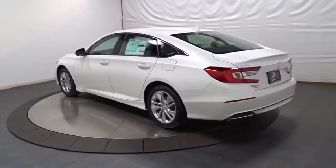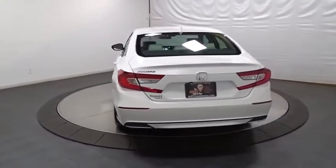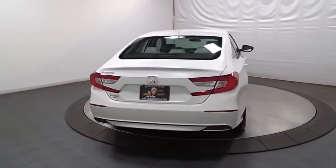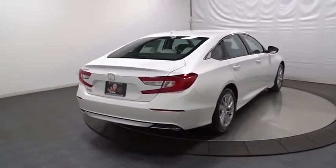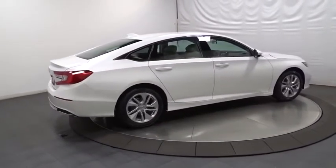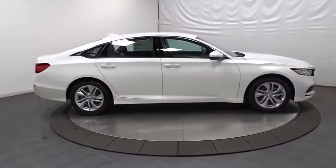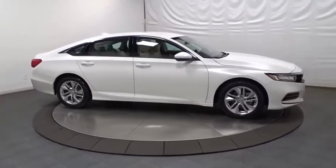Backup camera, lane departure warning, keyless entry, Bluetooth, front wheel drive, trip computer, brake assist, day and night rear view mirror, tachometer, outside temperature gauge, cloth seat trim, engine immobilizer, body color door handles, four-piece floor mat set, power rear window sunshade, low tire pressure warning.